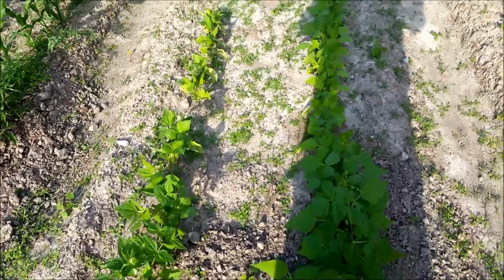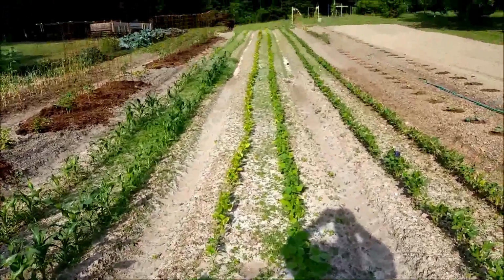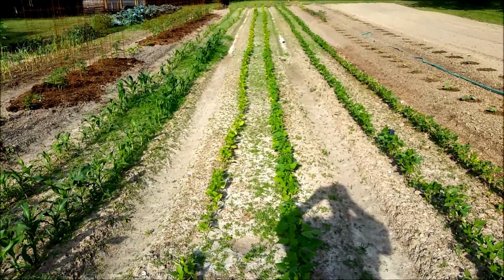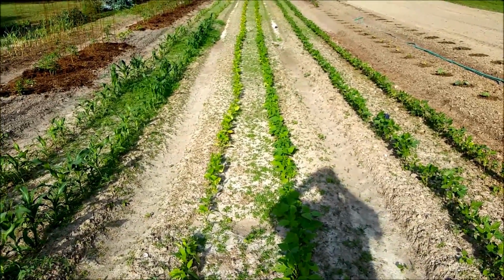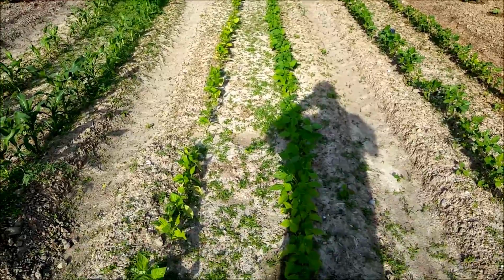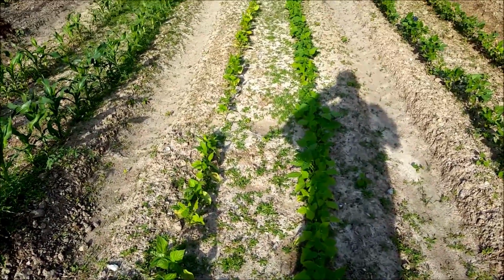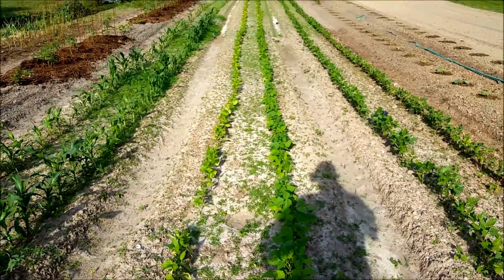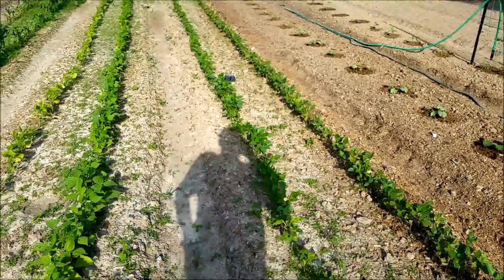Green beans, like I said, you can see they kind of look sort of yellow and small. Some of that small could be because we haven't had any rain in several weeks. But it may be either too much nitrogen or not enough. I don't know. I'll let you tell me what you think. And then these are pink eye purple hull peas.